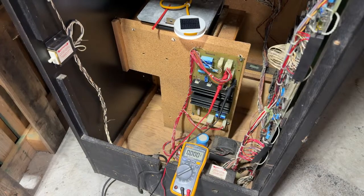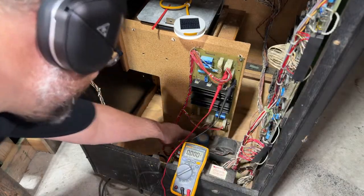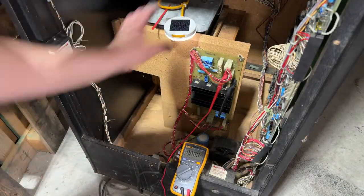Yes, you want to measure AC on the DC test point. If the voltage is less than half a volt, your big blue is fine. So this is basically testing the big blue capacitor, which is that thing right there, can-shaped.